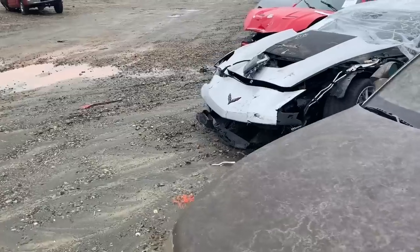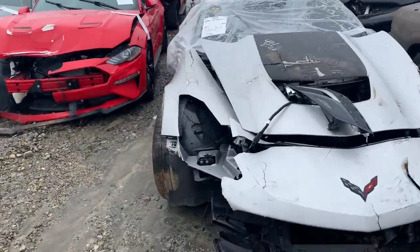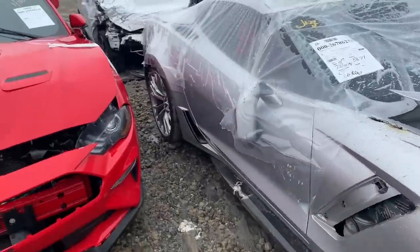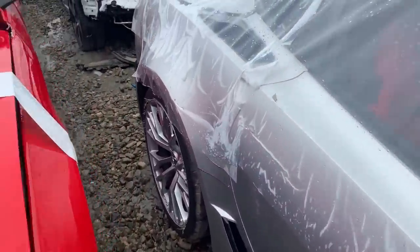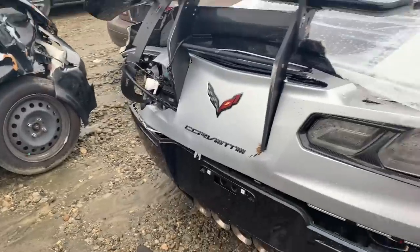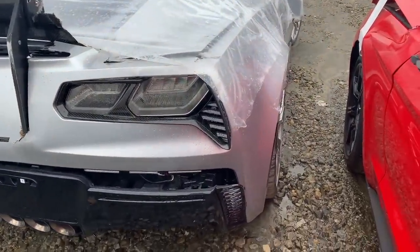Let's keep it moving. All right, man, we got a couple of little exotic cars over here. Check out the Corvette. Corvette is all type of messed up. Damn, hate to see it, huh? This might be the Z06. I'm not sure. Let's look at the back. It makes it look like the Z06 because of the wing. It might be the Z06 though. I'm not sure. Definitely looks like it though.